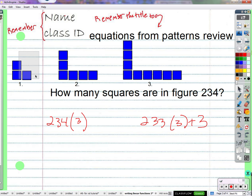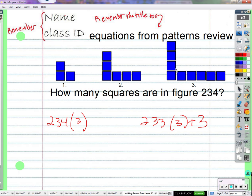Why does minusing work? They fit inside of each other. What Tiana noticed, without maybe saying it this way, is imagine you started back here, before figure 1, and you went up from there. Well, now how many steps is it to get to figure 1? One. And it just so happens that it follows the pattern. It goes from 0 blocks to 3 blocks, and then from 3 blocks to 6 blocks, and from 6 blocks to 9 blocks.